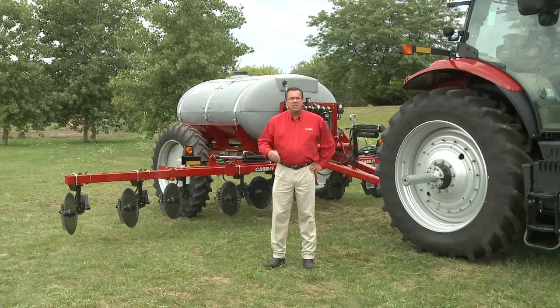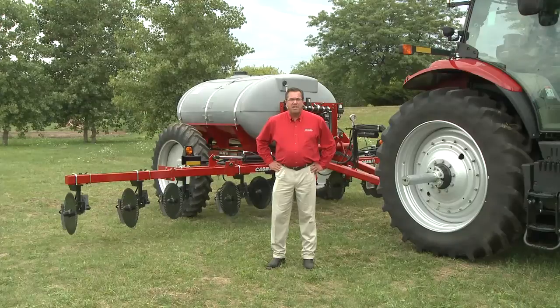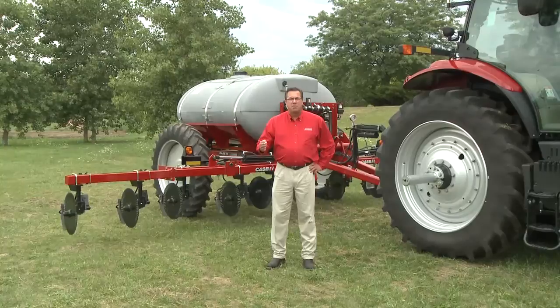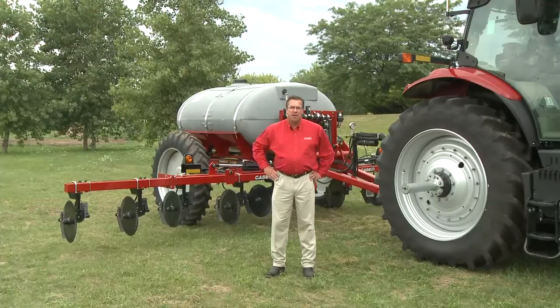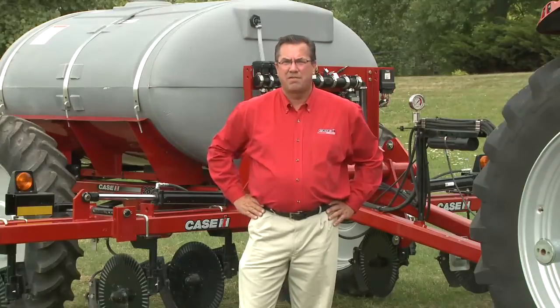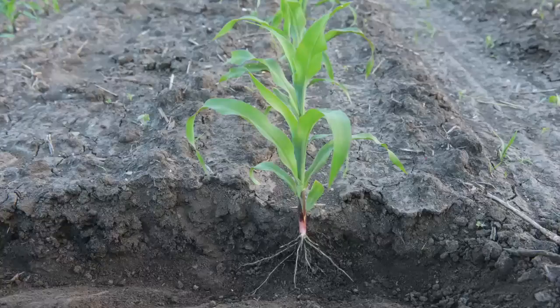As farmers continue to look for increases in fertilizer efficiency and trying to find that next incremental yield bump, a lot of guys are looking at their nutrient application programs. They're looking at their nitrogen programs. With nitrogen, timing is critical. Having the right amount of nitrogen available to the plant when the plant needs it. Nitrogen is mobile in the soil. It can also be volatile. It can leach. You can get denitrification.